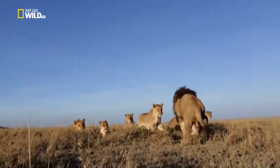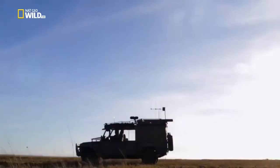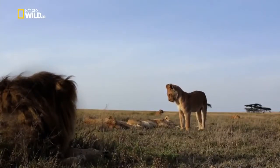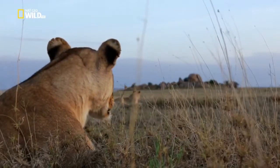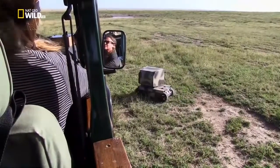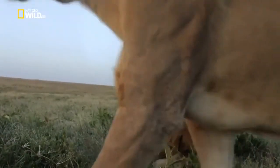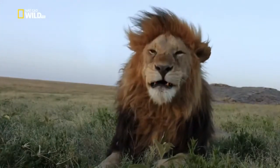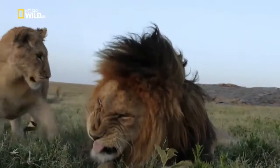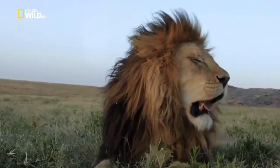Luckily, this turns out to be Sea Boy, the massive male who fathered several of the Vumbi cubs. But that still doesn't mean he's in for a warm welcome. The first time that we saw Sea Boy with the females, it was tense. It was this uneasy truce where they were tolerating him, but he wasn't allowed very close. And so he was there, but on the periphery. It seemed like they were unsure what to do with him and not trusting him exactly.